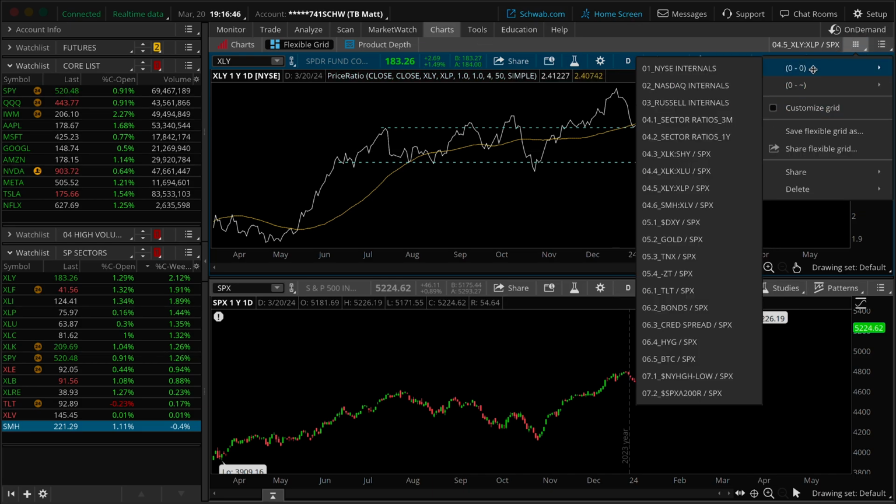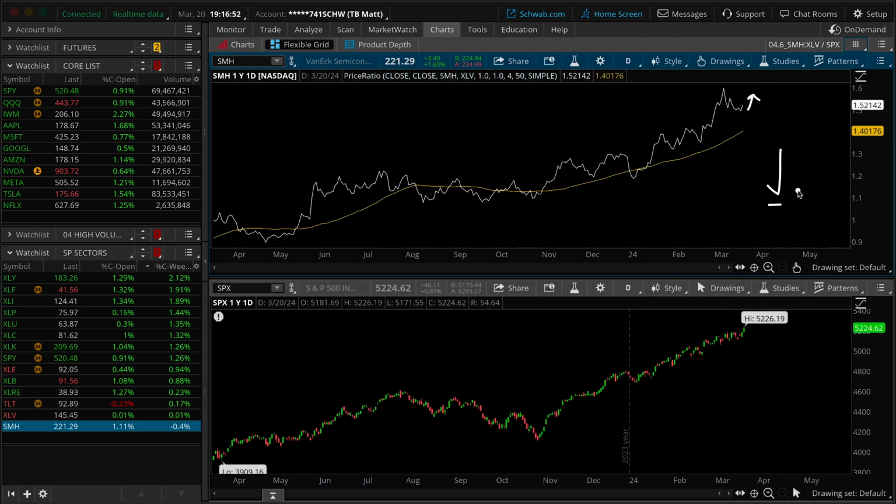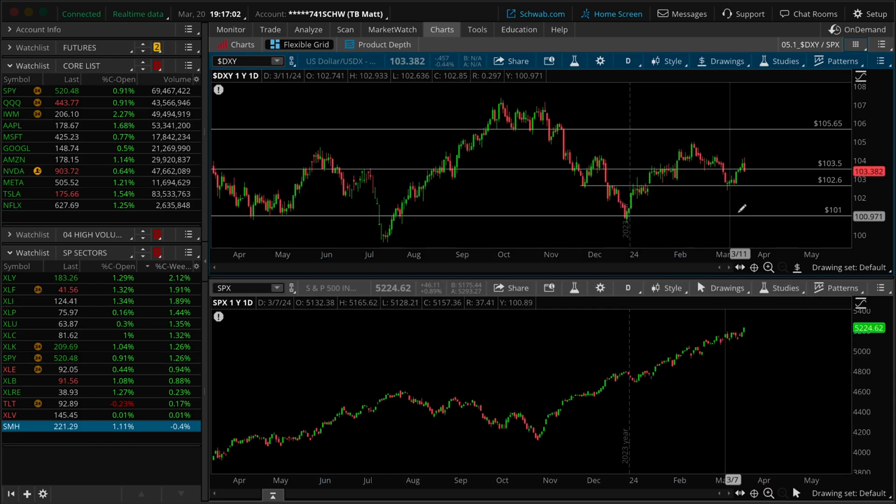Next up, we've got the SMH XLV, so semis versus healthcare, trying to tick back in the upward direction. So still bullish on this front as well, well above an upward sloping 50 SMA. No concerns from that point of view. So mostly still a risk on market, but again, a couple of concerns, things to be at least watching for into the end of this week.